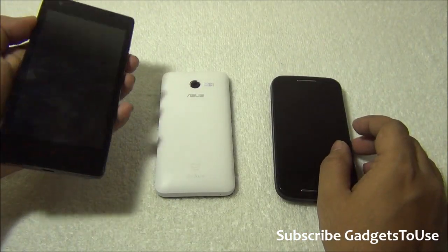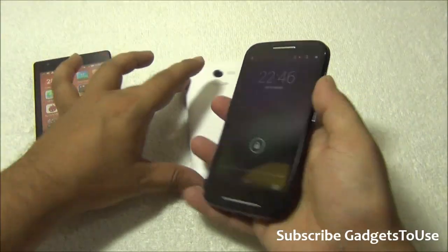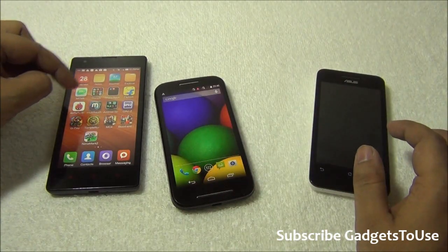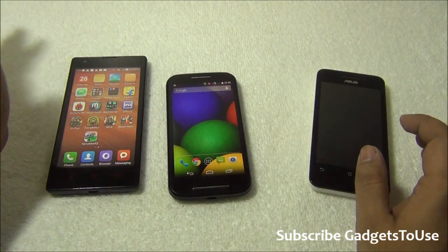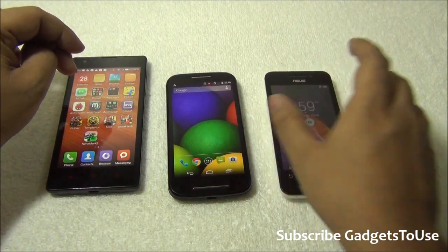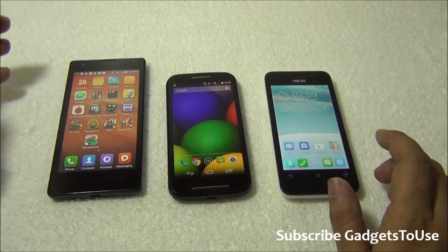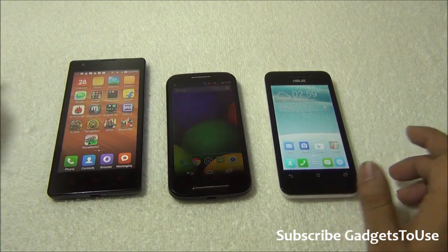display size and the display technology. The display is an IPS LCD display over here, and on the Motorola Moto E it is also an IPS LCD display, but the display size is bigger over here and the resolution is 720p, whereas this is QHD resolution, that is 540 by 960, whereas this is 720 by 1280, and this device is running on a lower resolution as compared to these two. So in terms of resolution as well as display quality and display size, the Redmi 1S is going to be the winner, whereas the Motorola Moto E is going to be at the second position.